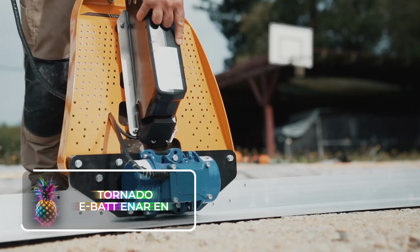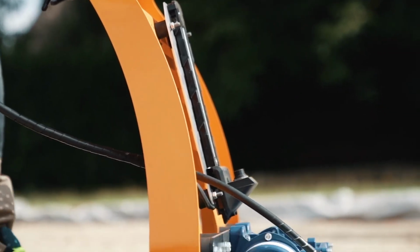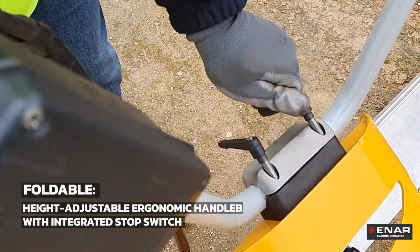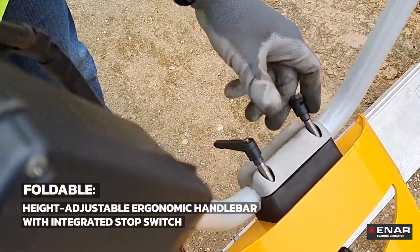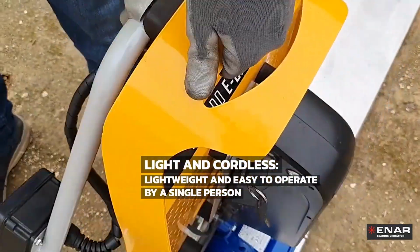Tornado, EBAT, and REN. We continue our product selection with this high-performance, battery-powered, lightweight vibrating screed. It's made with a built-in, height-adjustable, foldable handlebar and integrated stop switch, and it's one of the best alternatives to the traditional, noisy and gas-powered screeds in circulation right now.